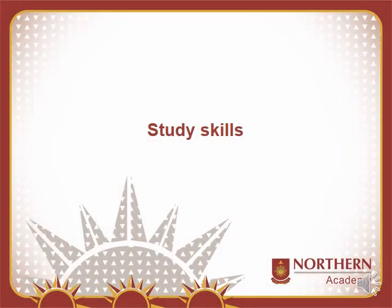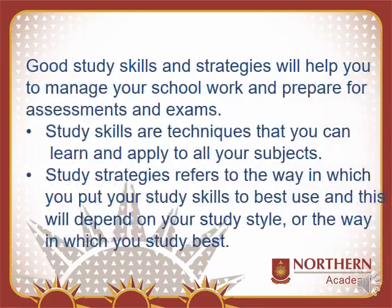Hi, grade 11s. Seeing that we are heading towards our mid-year examinations, let us learn about study skills. Good study skills and strategies will help you to manage your schoolwork and prepare for assessments and examinations.